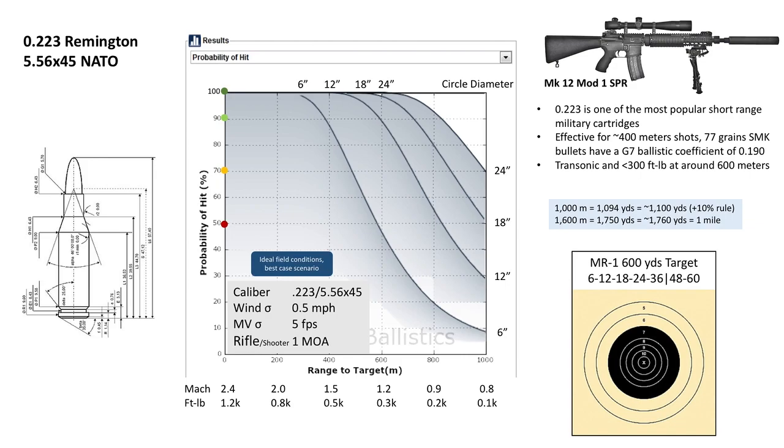I have eliminated the 36-inch circle target because it doesn't make sense for such a small cartridge. So I topped it off at 24-inch, so I modeled the 6-inch to 24-inch circles. And the graph now goes only all the way up to 1,000 meters. And under ideal field conditions and best case scenarios, these are the probability curves. And definitely it's a very anemic hit past 400 meters from this cartridge.